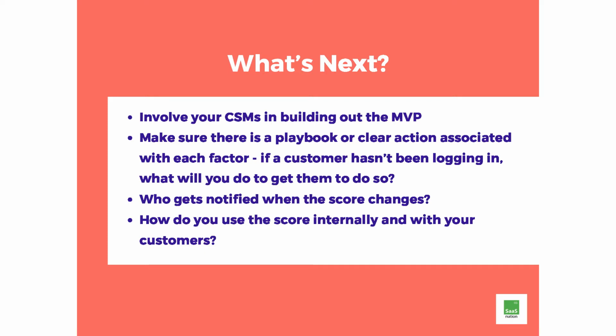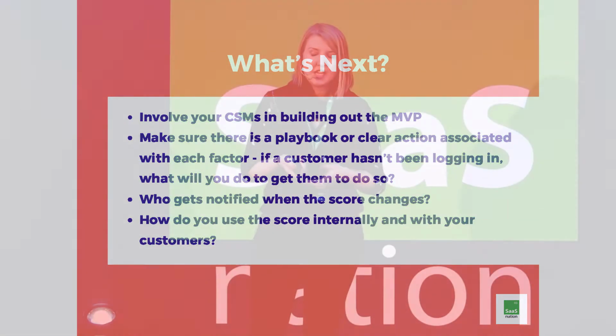Initially, you might just think, okay, it just needs to be the customer success manager. But depending on your business and how many clients you have, it might also need to be an executive on the team. And it might actually also be your customer.